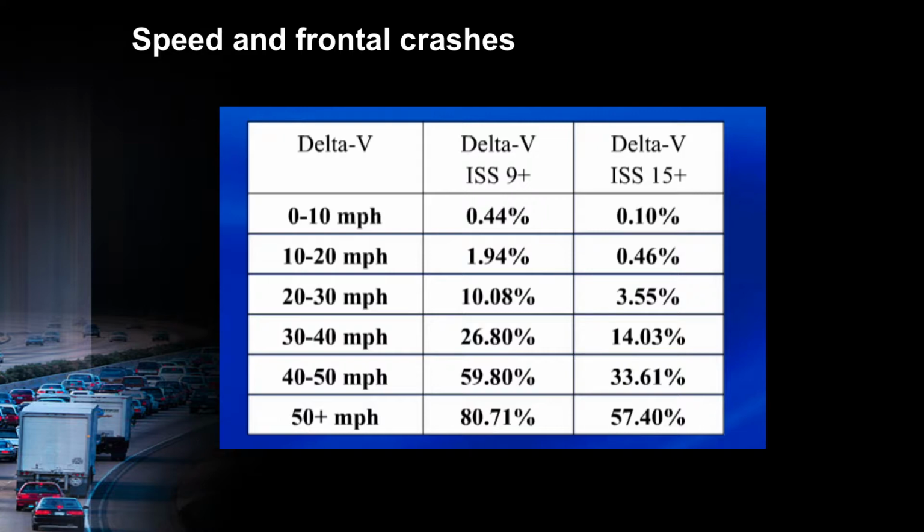So as you can see, if a vehicle is moving at 10 to 20 at a frontal crash, they have a 1.94% chance of a moderate injury and a 0.46 chance of a severe injury, but then look at how those percentages change as your speeds increase.